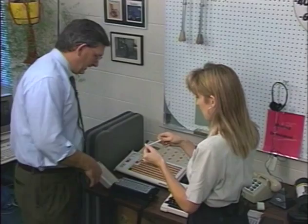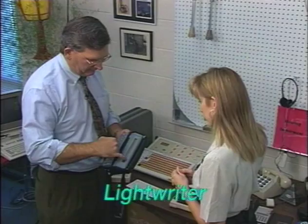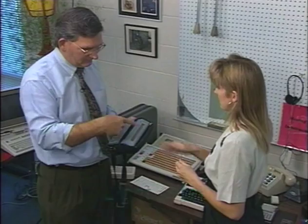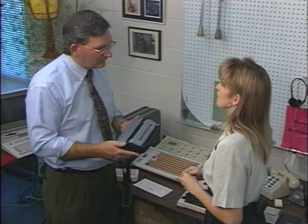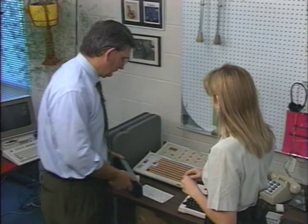This one works a little bit differently. This is called a light writer. It has an LCD printout on this side and one on this side, so you're able to read it on this side, and you can read it on that side. This one also has a memory to it that you could actually put pre-programmed things in, so I could program in there, give me a Big Mac, an order of fries, and a large Coke, and walk into McDonald's and simply push one button and it would show up as a memory.